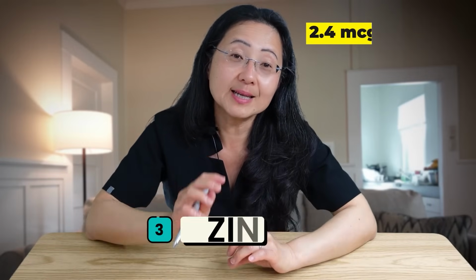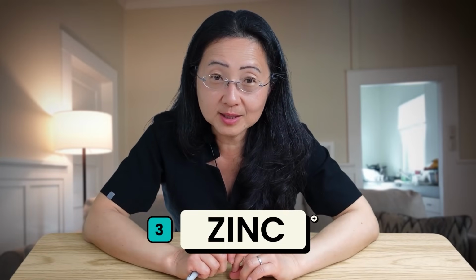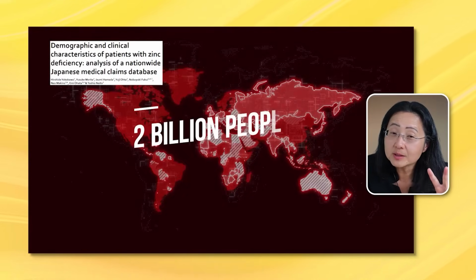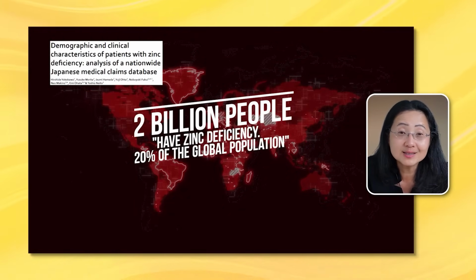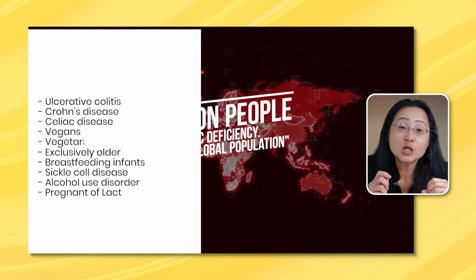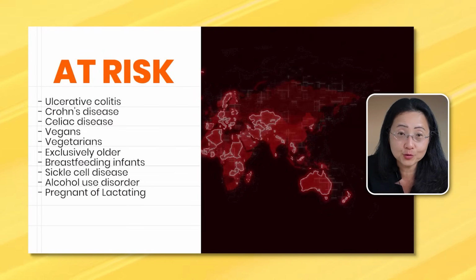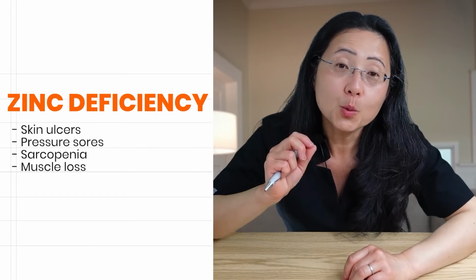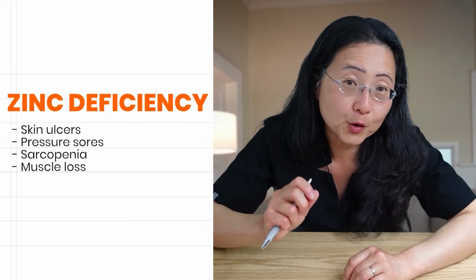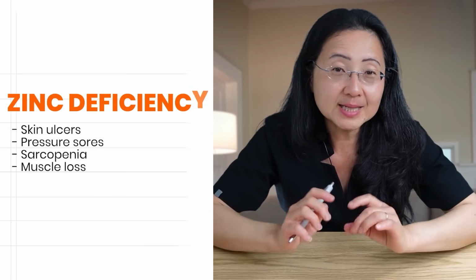Now, number 3 is zinc, which is critical for collagen synthesis and cell repair and remodeling in the skin. 2 billion people across the globe have zinc deficiency. Almost 20% of the global population just simply don't get adequate amounts of zinc in their diet. Having low zinc puts people at risk of getting ulcers such as pressure sores and sarcopenia, or muscle loss. Zinc is another vital cofactor that supports enzymes to help you make proteins, lipids, and nucleic acid.